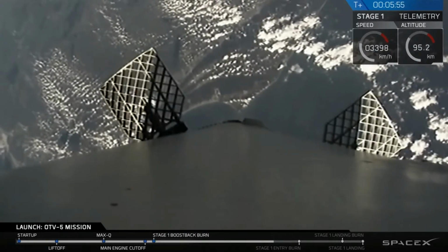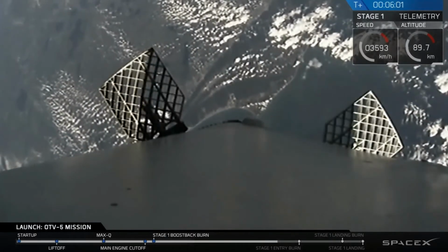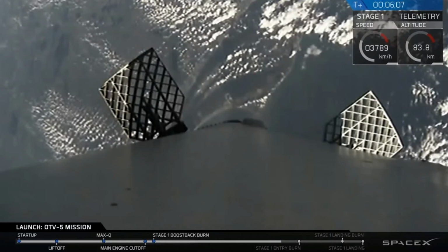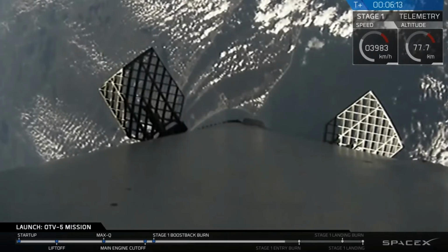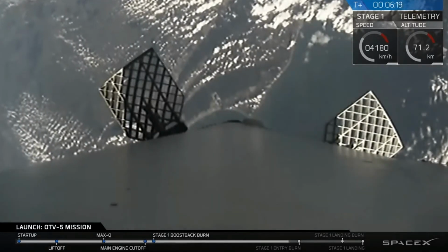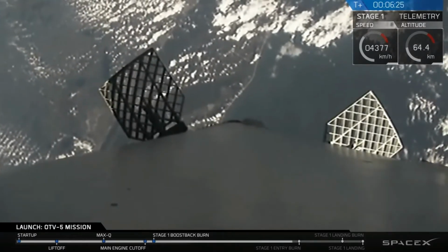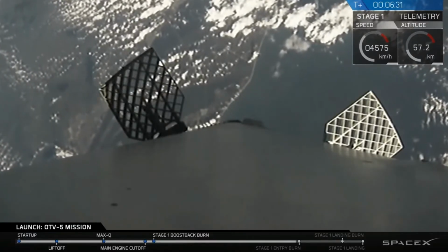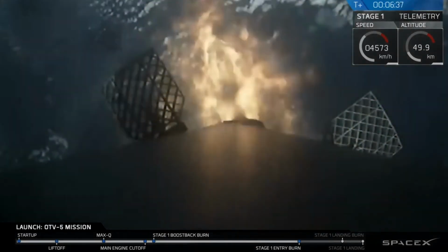As you can see, the speed of the first stage is still rapidly increasing. The re-entry burn is going to slow that back down in order to keep those aerodynamic forces upon re-entry at a minimum. Those cold gas thrusters are still adjusting the attitude of the first stage. Entry startup. There's the re-entry burn.